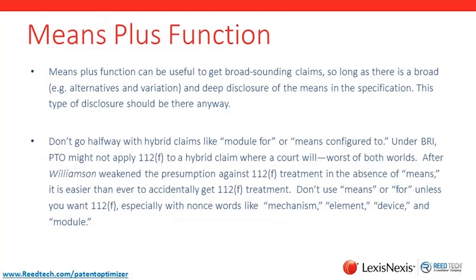If we're going halfway, you get the worst of both worlds. If you have a hybrid claim that says not quite "means for," but say "a module for" or "means configured to," under the broadest reasonable interpretation, which Donaldson said the PTO will apply, the PTO might not apply means plus function treatment to a hybrid claim and will examine it as if it was very broad. And yet, in court, where you don't get the broadest reasonable interpretation, it might be interpreted in a more limited way as a means plus function claim, in which case you've had to get over the hurdle of a broad claim in the PTO, and yet all you've achieved for enforcement is a narrow claim, possibly. So that's the root of the reason not to go halfway on means plus function claiming.